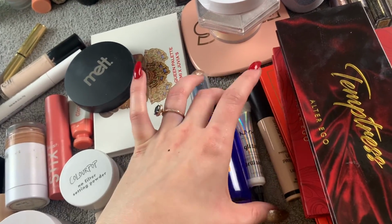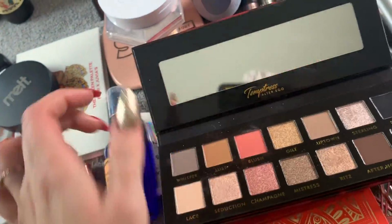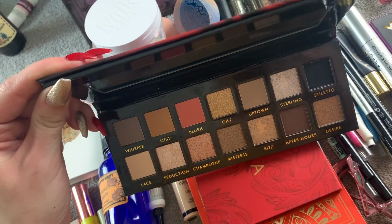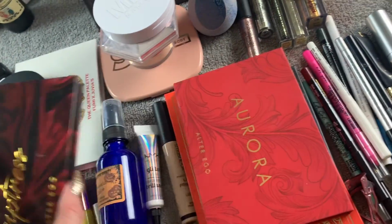But my Smashbox Lid Primer, of course, and my NYX Glitter Primer. I'm only bringing four eyeshadow palettes. I wanted random options, and I wanted to play with this Temptress one because I haven't really played with it more than once, and I thought this would be really pretty for nighttime when I don't necessarily want to wear bright, crazy makeup. I just want to look really pretty. That's what I thought I would bring, get some use out of it.